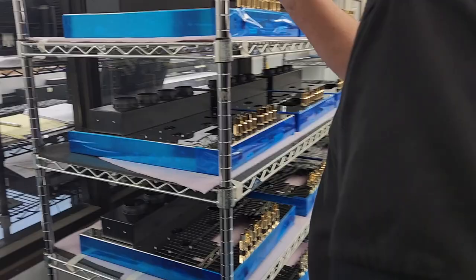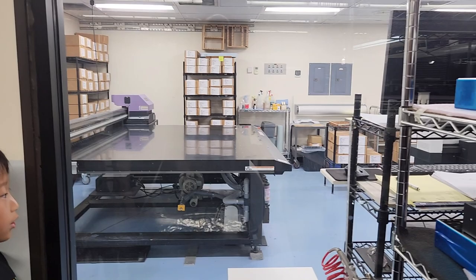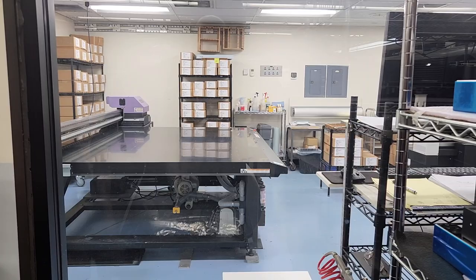All right, over here we have the glass printing machine. Whoa. Up until July 2016, all the glass was printed with a silk screen and ink. You make a silk screen of what you want to print, put it on, squirt ink on there, and use a big squeegee to print it onto the glass.